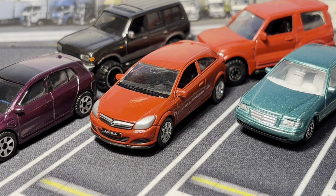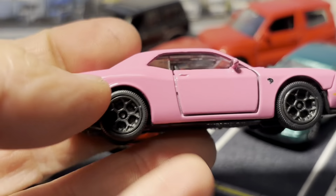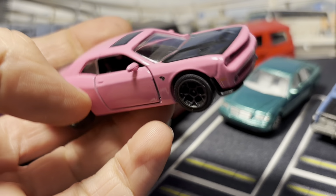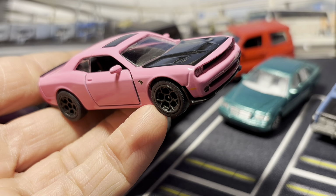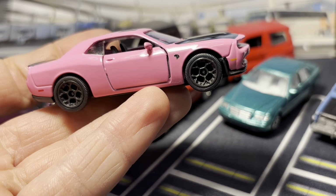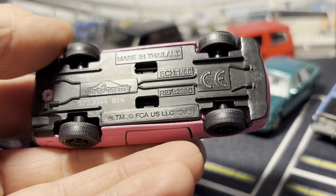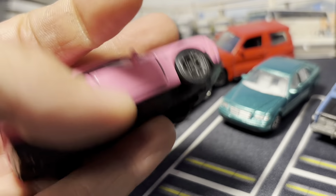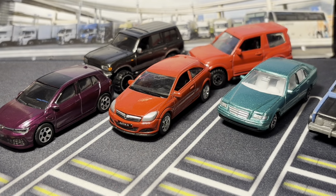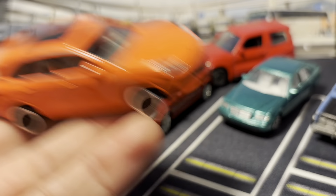Oh, here's the pink slip Dodge Challenger. Actually, I'll give Majorette their credit. For a foreign manufacturer, they did an amazing job on a Dodge Challenger. Hellcat. I think it's not a Demon, it's just a regular Hellcat. It doesn't say. It's definitely a Hellcat. But they did an amazing job on this casting. I'll just say that for a foreign brand. Oh, and I wanted... That's a nice release.